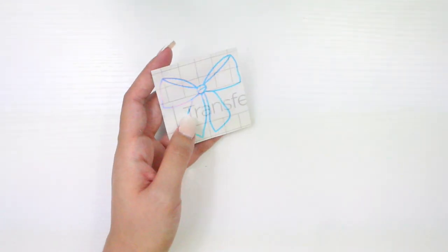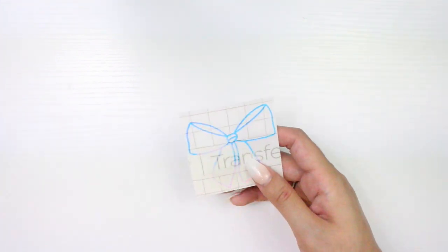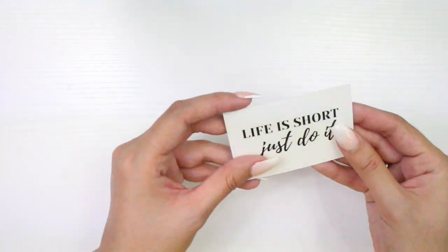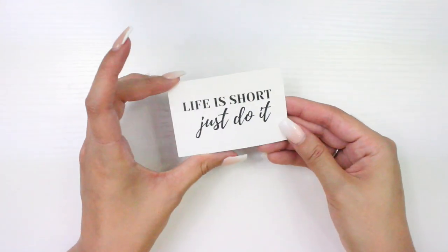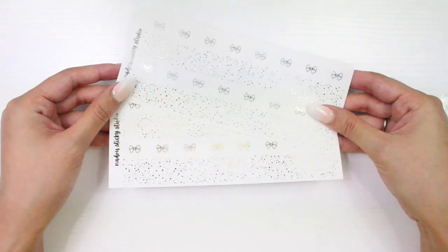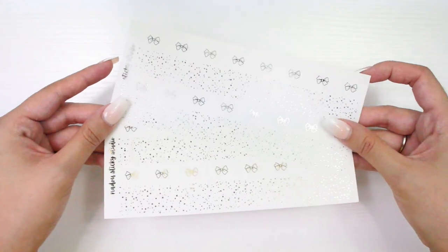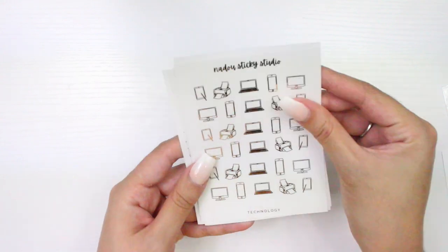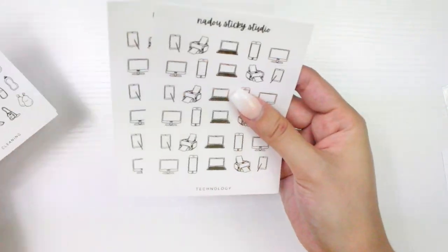Also in this order, she did give me a bow die, a bow vinyl and the matching die cut. I just put it off to the side. And then I got this card, which is her business card. Actually, this is very cute. Love that. And then she did throw in an oops bag, which had these foiled washi strips in them. Top one is silver, bottom one is gold. Same design, different foils. And then she gave me these foiled items as well. She gave it all in gold and silver.